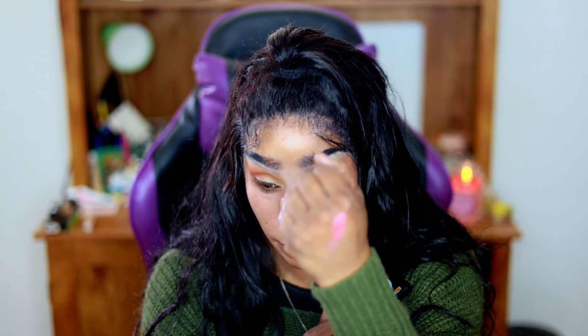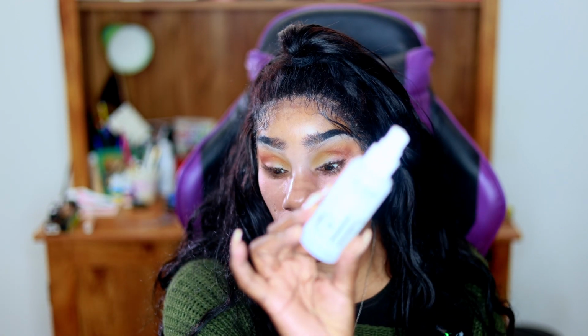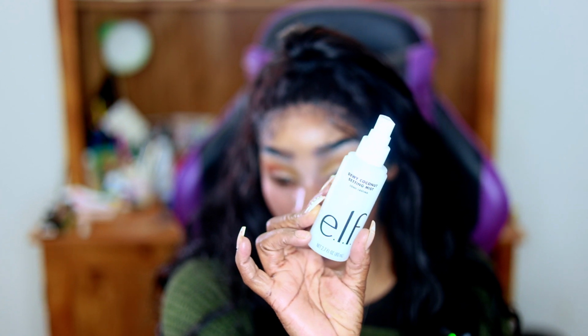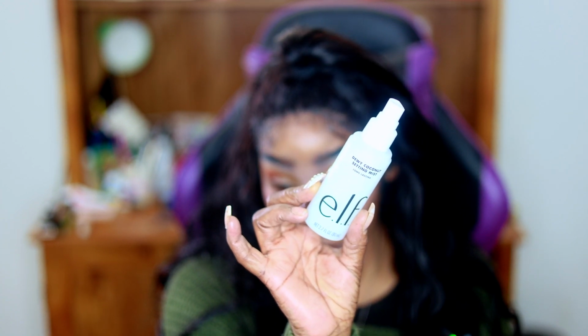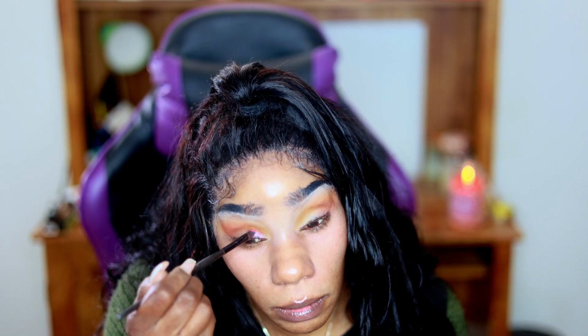Look at that. So pretty. Yeah, I got to use this. But anyway, I think I'm gonna wet my brush too, so hold on. So this is the e.l.f. Dewy Coconut Setting Mist. Yeah, the e.l.f. Dewy Coconut Setting Mist. I'm gonna use this. Let me spray my brush, and I'm going to put this on here.